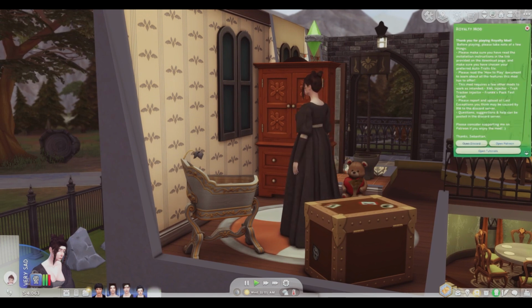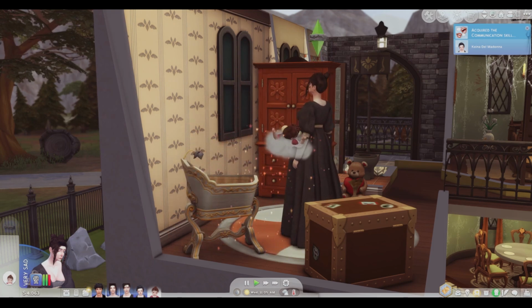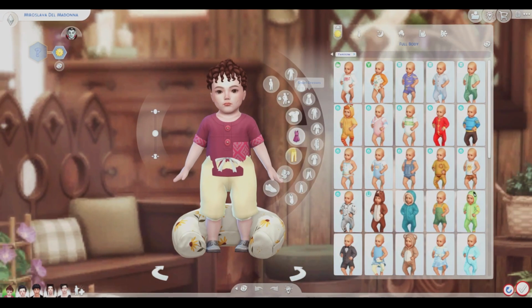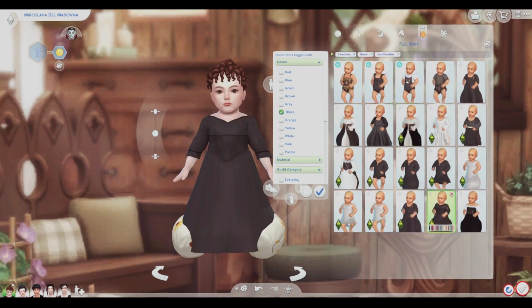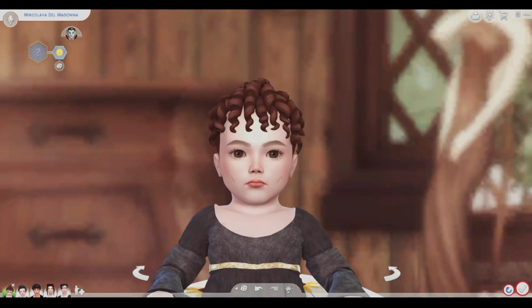Miroslava is also a Leo, so we are going to go ahead and hop into cast with her, and we are going to see what she looks like and get her photo. Okay, so Miroslava is a vampire. She is a sunny infant. Let's go ahead and get her makeover and her photo for the family tree. And there is Miroslava del Madonna as an infant.